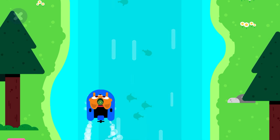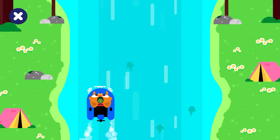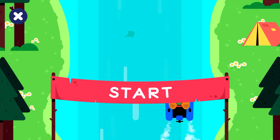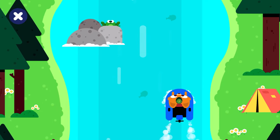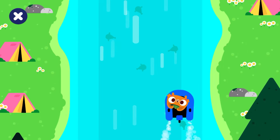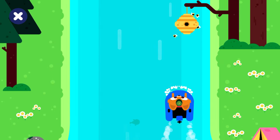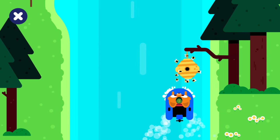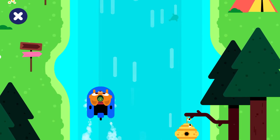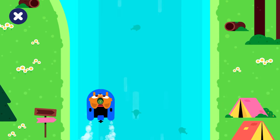We're going river rafting. Don't bump into the animal homes. Don't hit the rocks. Yay, well done. Don't hit the beehive. Uh-oh, you hit the beehive. Yay, well done. Watch out for the beaver dam.